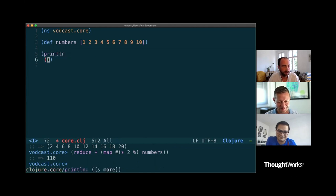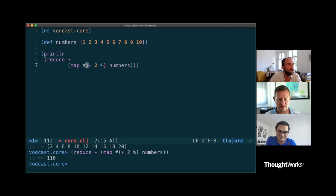Yeah, exactly. Brilliant. And of course, it's on one line now, so it would be much more readable if it's written on more lines. And the hashtag is an anonymous function, right? Yeah, exactly. So map is a function that takes a function. So this is a higher order function, so to say. It takes a function and applies that function to every element in the array or actually the sequence that it's applied as a second argument.